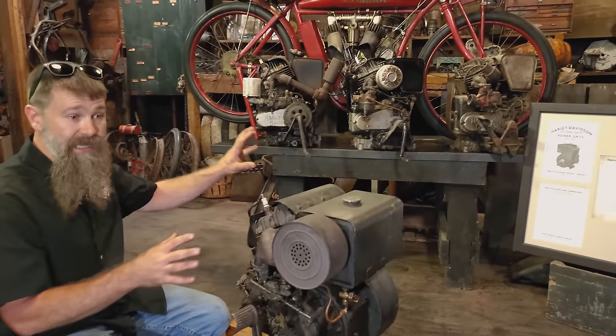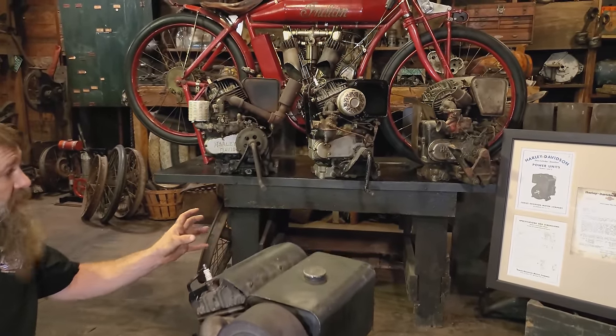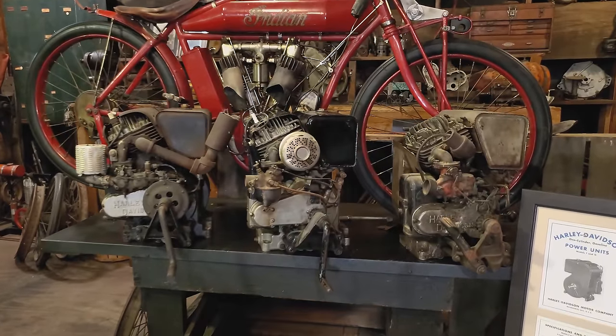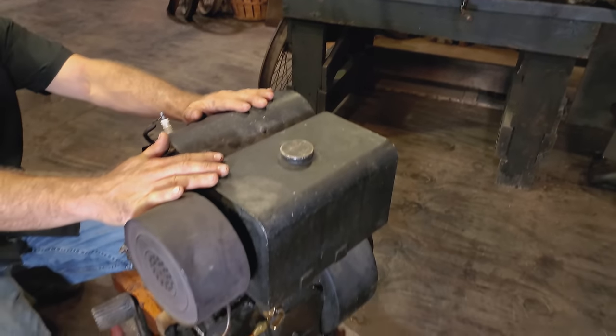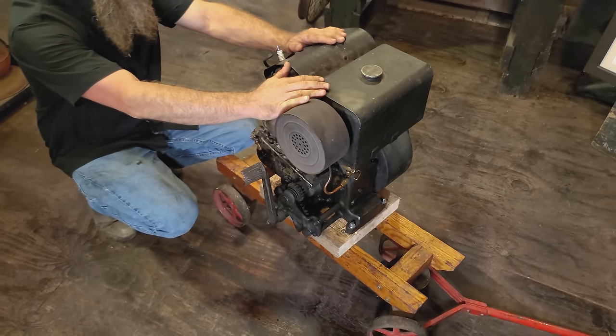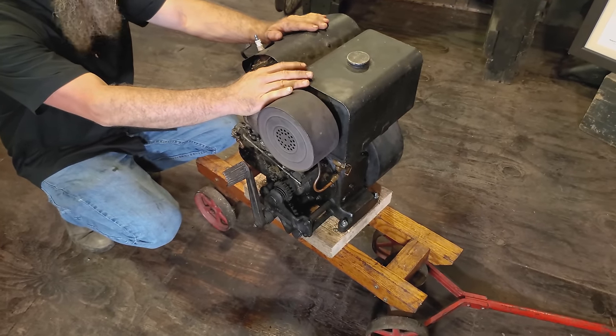Now, each of these engines has been inside the Wheels Through Time collection for different amounts of time. This one probably has been at WTT the longest. My dad actually got this engine from a famous racing tuner, Ralph Berndt.